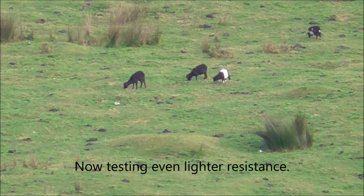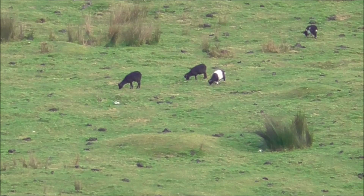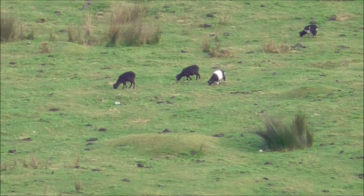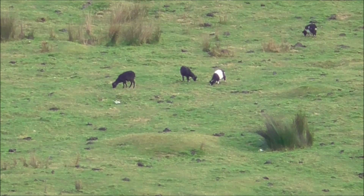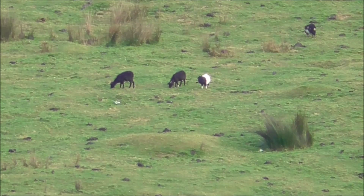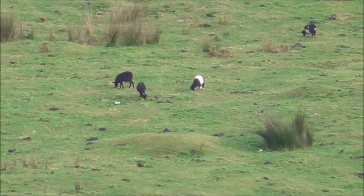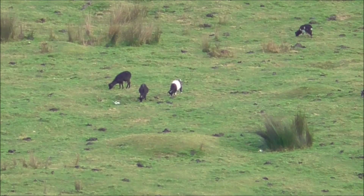There we go. Range is 840. 840 off. So I'm going to dial them in, 840 at 13-14 degrees. So that's 13.5 at 10 degrees, 12.6 at 20. So halfway between is going to be 13. 13. There we go. See what happens.